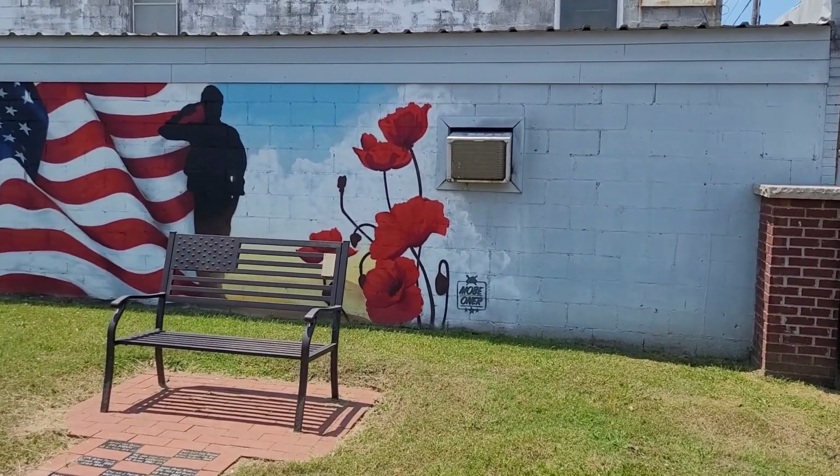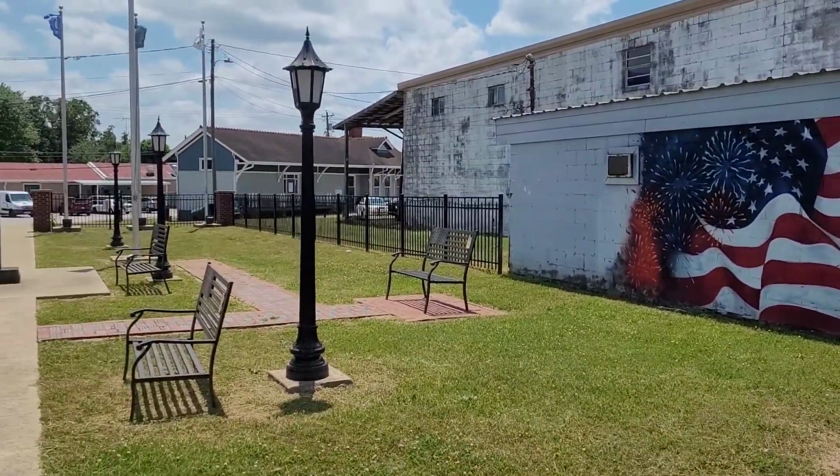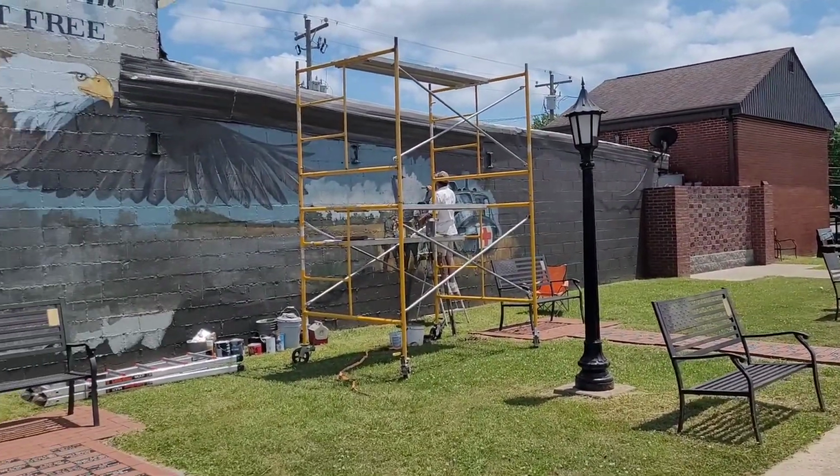We just stopped in Wayne County just to grab a bit of lunch, and stumbled across this chap who's painting a mural in the Veterans Park here. I'll just switch the camera around. He's done this wall. It's a lovely little park. And then this is the main one he's doing just now.